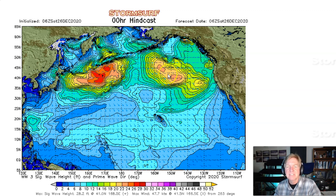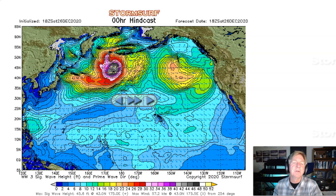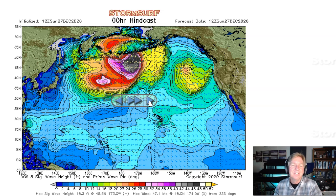Gale in the Gulf of Alaska with 20, 22, 23-foot seas, let's say. And then the broader gale, this is the one that's set up over the northern dateline region. We'll just watch that evolve with seas into the 36, 37-foot range, building to 45 feet on Saturday midday, pushing 52 feet on Saturday evening, and 53 feet in the evening again, then starting to fade out on Sunday morning with 48-foot seas, while this system off the coast is generating more swell that is radiating towards California.